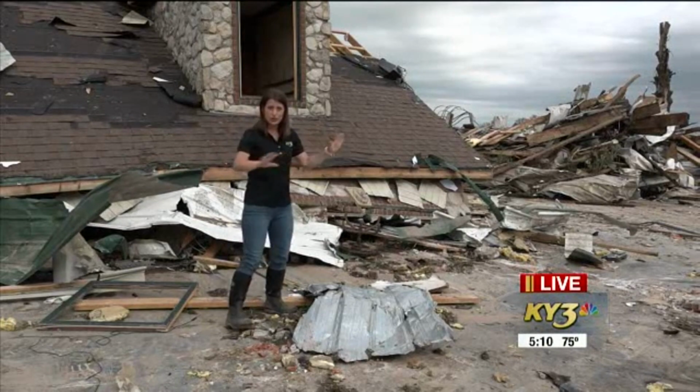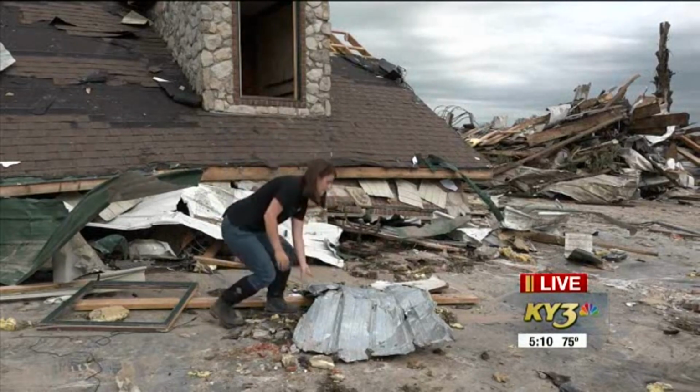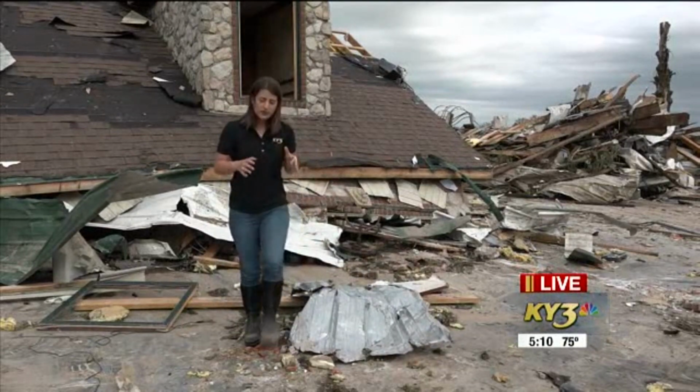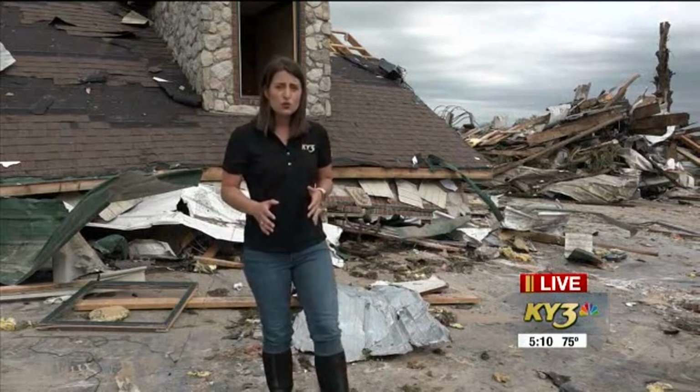And of course, there is debris everywhere. Boards, big old pieces of metal. It is just a mess out here. And one thing is for sure, yesterday's storm definitely showed its strength here in Berry County.